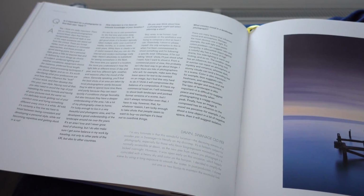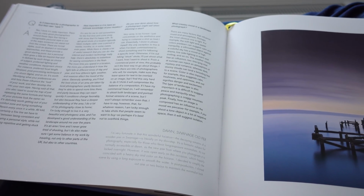Next up, we have Mark Bauer, Master of Mood. I was particularly excited about this chapter because Mark is one of my favourite landscape photographers, so it was really good to see what images he had selected to put into this book. But again, also in the Q&A section, some really interesting information there. He talks about the importance for photographers to develop a personal style, and also the importance of getting to know your local area, the need to visit a location again and again so you can really get the most out of it.